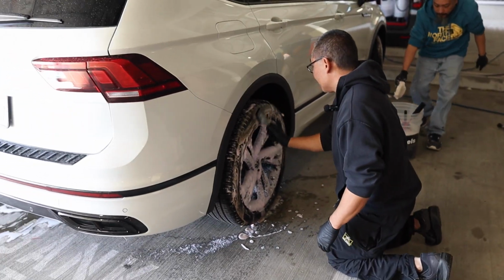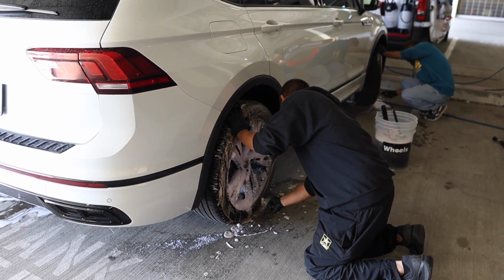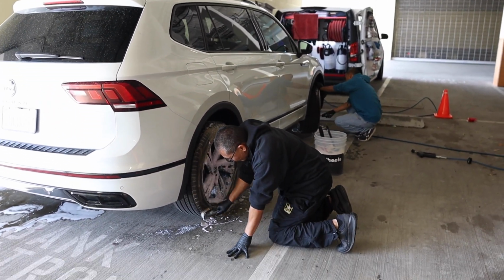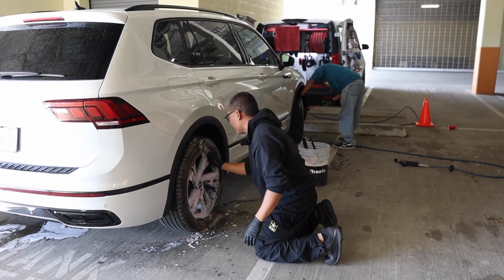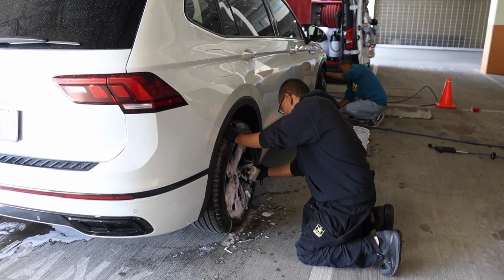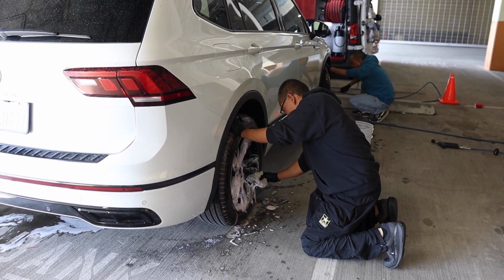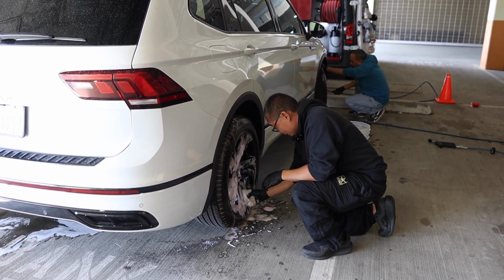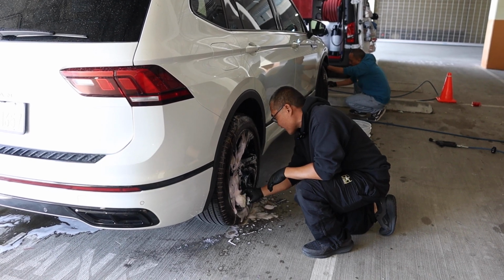And what chemical was in there? For my wheel and tire cleaner, I mix Adams wheel and tire cleaner with Coach Kemi alkaline wheel cleaner. I mix those 2. But let me know in the comments below, do you guys combine any 2 or 3 or 4 chemicals to get the chemical that you like in order to clean your wheels and tires? Drop it in the comments below.